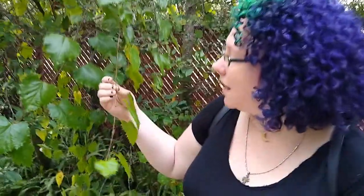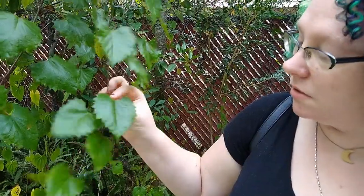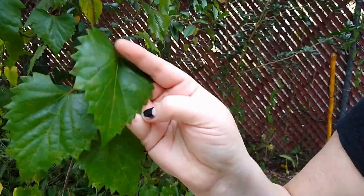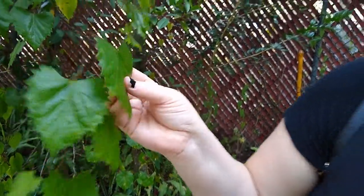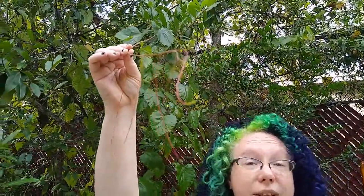But the main things to remember are that the Muscadine has smooth bark, the leaves, which have serrated edges, serrated margins, are hairless and not hairy. And then one of the main identifying factors are the tendrils. If you look closely at these tendrils, you'll see that they are simple tendrils and they're not forked.